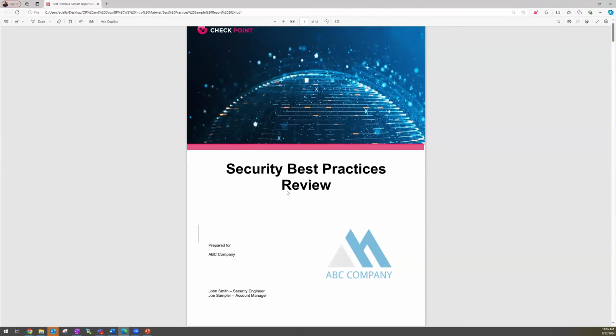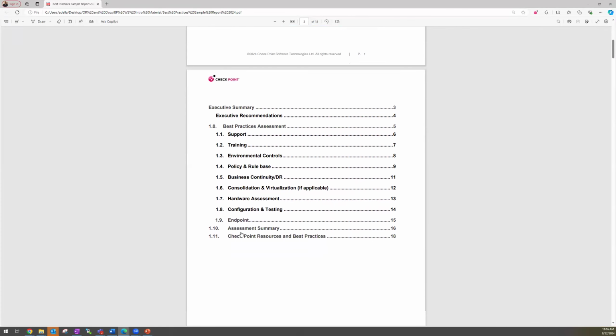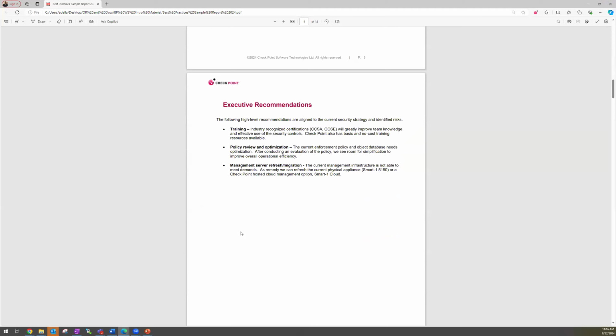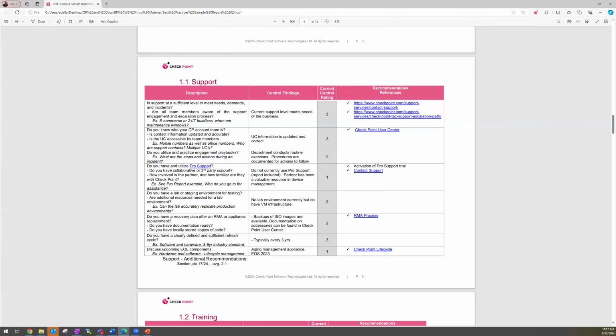Basically, you're going to get a best practices review document. These are the chapters that we're going to cover. And each chapter has a series of questions that we give a rating to. Ratings are very basic: either it doesn't apply, doesn't exist, it exists but is not ideal, or it's perfect and we wouldn't change a thing. And then based on the discussion we have and the research we do with our tools, we can build a rating for each item. There will also be reference information for each item.